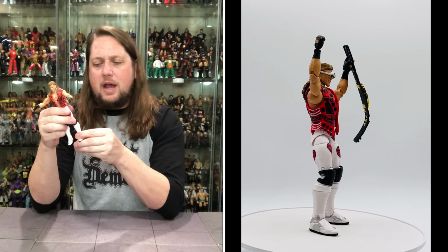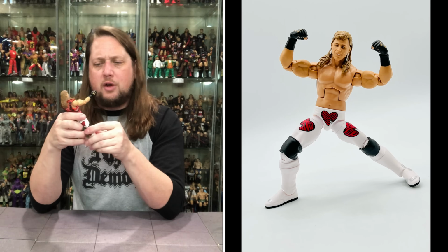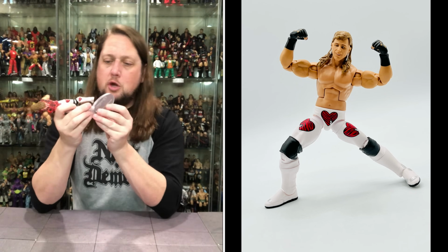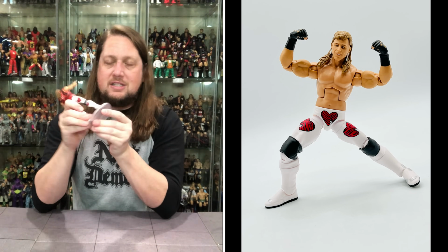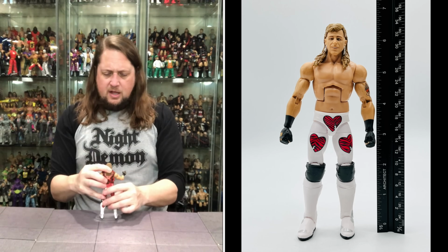Black knee pads, white boots. You got a little hearts going over the boots. A little gray straps on there. A little bit of gray action. But no doubt about it, does look like Shawn Michaels. There's no mistaking this for somebody else. And of course, he also fits on a ringside collectible stand. No doubt there. But looking good.